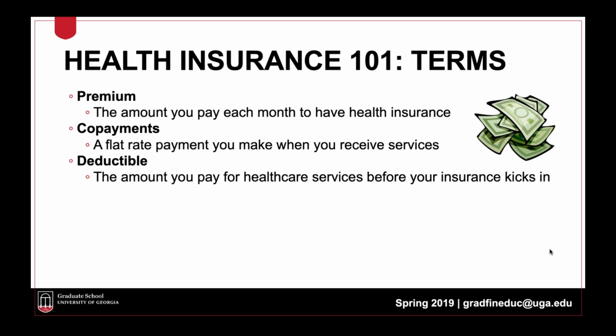So most insurance plans will use either a copayment or a deductible payment structure, but then some insurance companies or insurance plans will use a blend of the two. So for certain types of services or procedures or office visits, you pay copayments, and then for other types of procedures, specialists or something like that, then you have to pay a deductible.